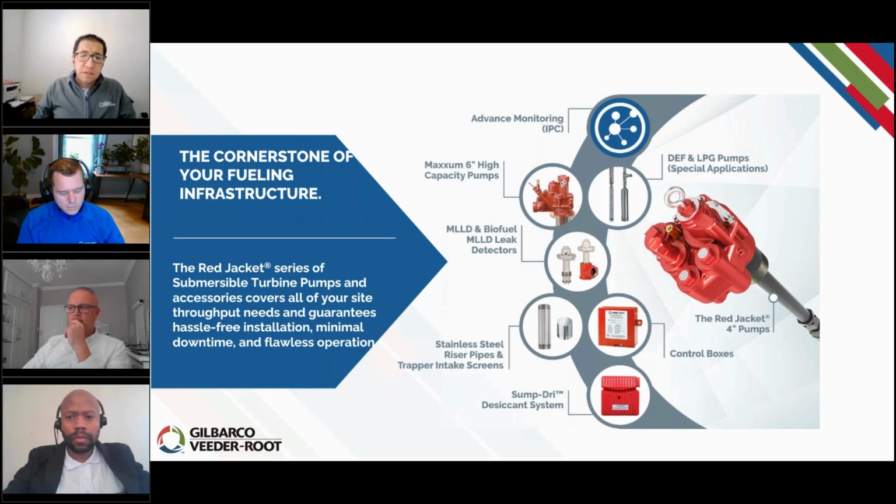Then we have risers for hassle-free installations of the STPs, and also our trapper intakes, which is the small cylinder that you can see down there that is installed at the bottom of the pump and motor, and what it allows you is to prevent any debris from getting into the STP and being pumped out of the dispenser.